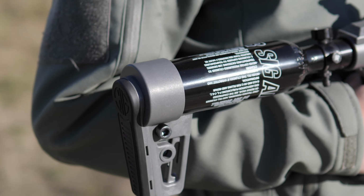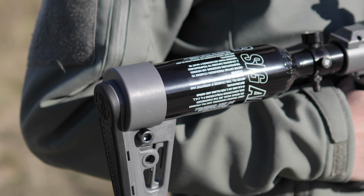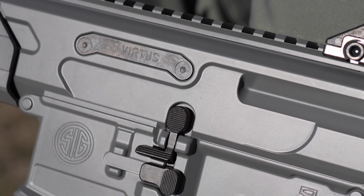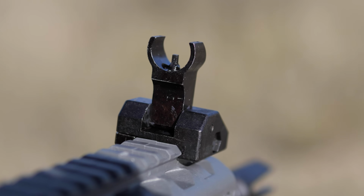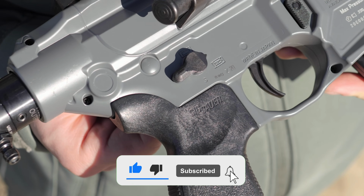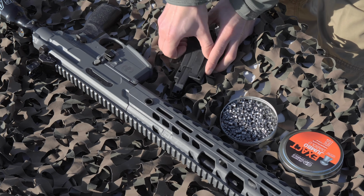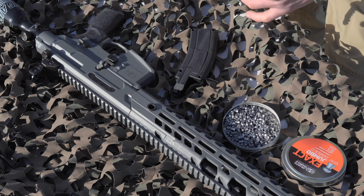That 30-round magazine? A dream come true. I put hundreds of pellets through this thing over a weekend without needing to reload every 5 seconds. The trigger pull is a bit on the firm side, maybe 15% heavier than I'd like, but you get used to it fast. Some of the controls are there more for looks than function, but that doesn't take away from the authenticity. It feels like a SIG.